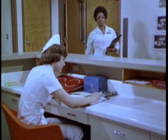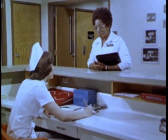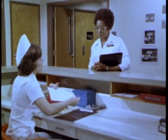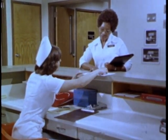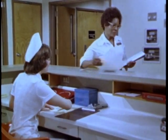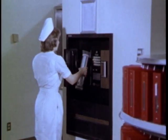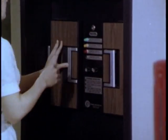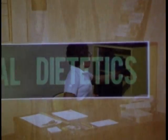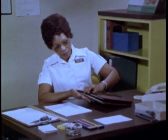Meet Mrs. Meadows. At this hospital, her job is called diet aide. In other hospitals, she might have a different title, but the duties would be similar. She's one of the people who comes around to collect the diet roster from each ward. At some hospitals, the diet aides don't need to do this, if there's a pneumatic tube system or some other way of collecting the paperwork. One way or another, the rosters all go down to the clinical dietetics branch.